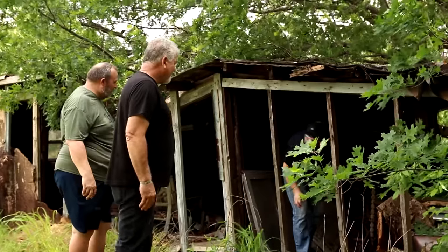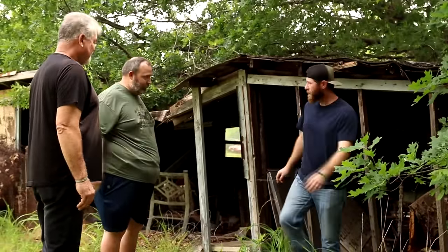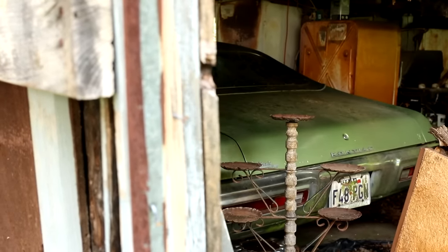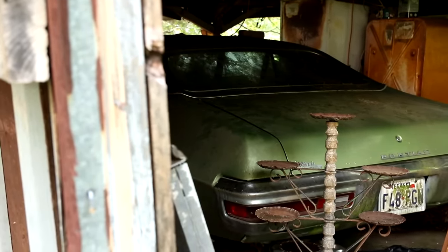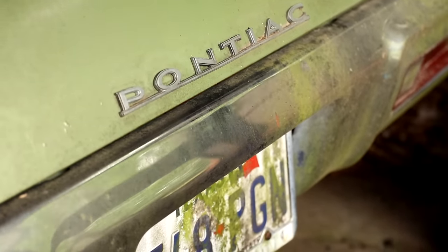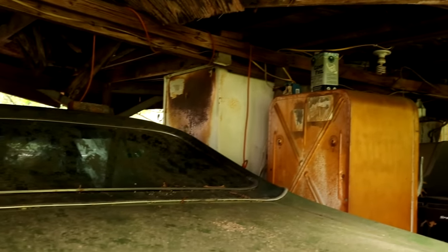So this belonged to your mother-in-law, you said? Would be grandmother-in-law. Oh, grandmother-in-law? Something that's been around for a while then, huh? From my understanding, she got it brand new. Oh, yeah? In 72. Wow. But as she got older and was unable to drive, they parked it. Yes, sir. And it's just been there ever since.